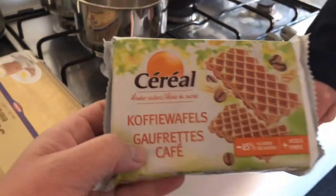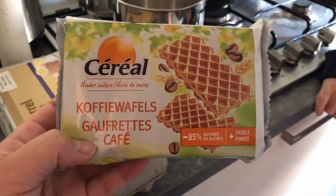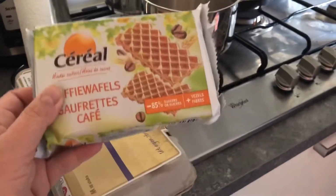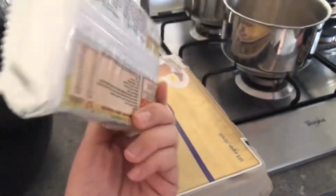So, this one, guys, is a cereal coffee waffles. It says 85% less sugar and plus more fiber. So, it's around 2 euro. So, binili ko siya para sa akin, kasi bawal akong ano, no sweets and that. Pero ito tatry ko.